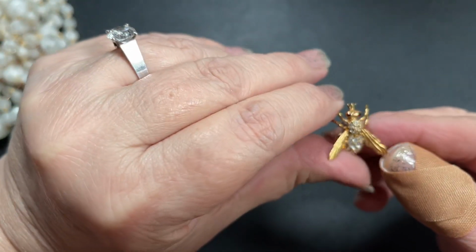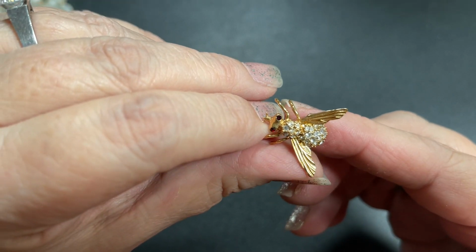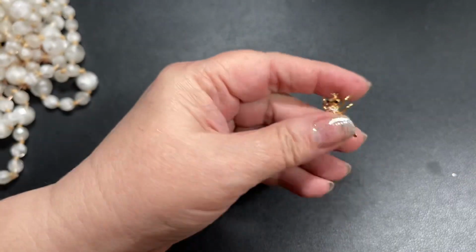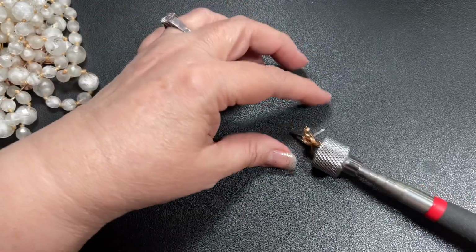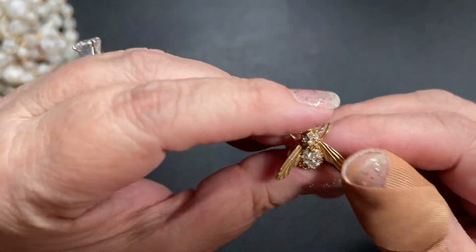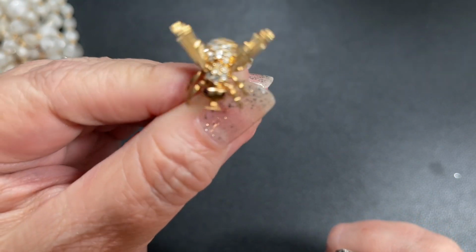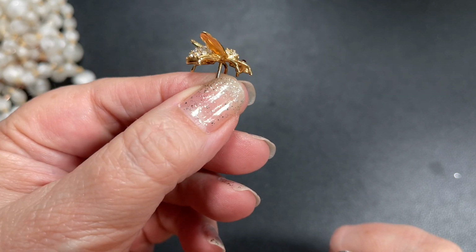Look at this beauty. It's a little bee with rhinestones, red eyes. Let's see if it has a signature. No missing rhinestones. No signature that I see. It is magnetic. So he's a cutie. I'm going to say $15. That is very nice. I love figurals. And it's 3D-ish. Very nice.